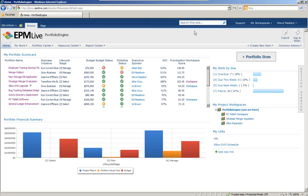Here it's representing the portfolio items that I am particularly involved in, either as a member, an owner, etc. I can see the ones that I'm involved with personally at any given point in time. You can have charting web parts that track different metrics here. All these things are out of the box. But the idea is that as a new person in this process, you have a home page with information that's relevant to you.